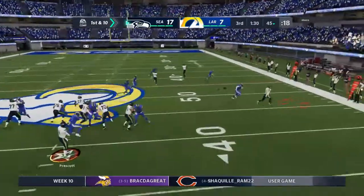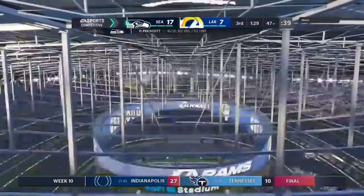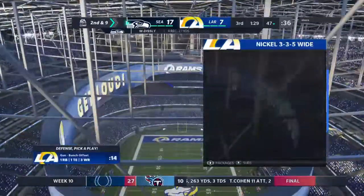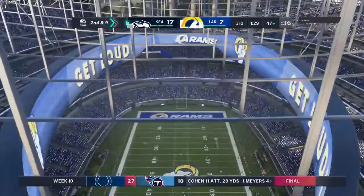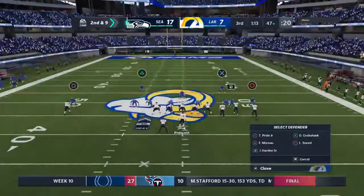They'll throw again. Prescott. That's complete to Disley, the tight end. Not much there, only a yard. Not a big window to throw. Coverage wasn't too bad there. Yeah, they had him under wraps pretty well, but somehow able to muscle his way open and catch the ball.